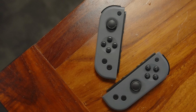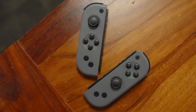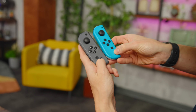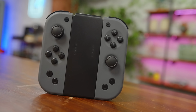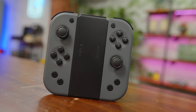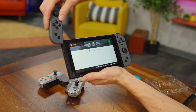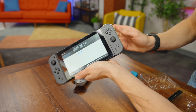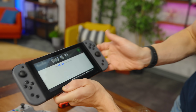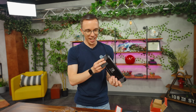So these are a little bit more similar to the standard size of Joy-Cons. In fact, they're pretty much the same. If I put that side by side with an original Joy-Con, of course it's gotta have the turbo and the macro button, but largely looks the same. The party trick with these though, should be that if we connect it to our Switch, 1 and 2. Hey, we got RGB! Hey, you know what? That actually looks kind of cool, right?